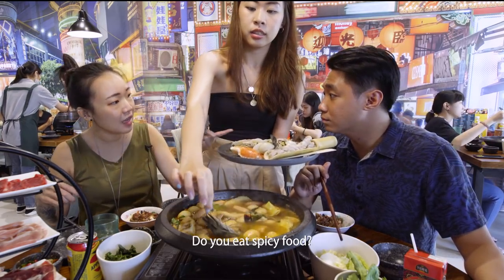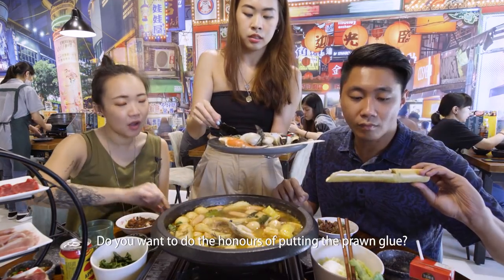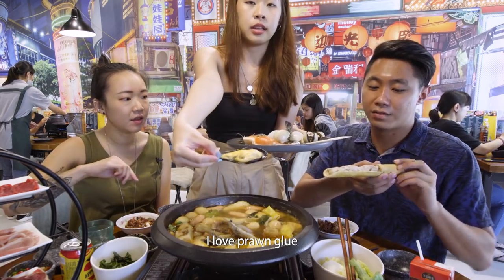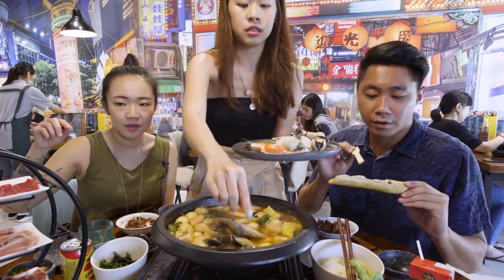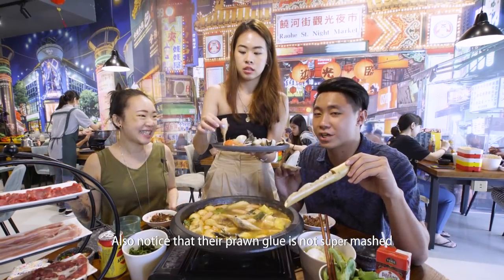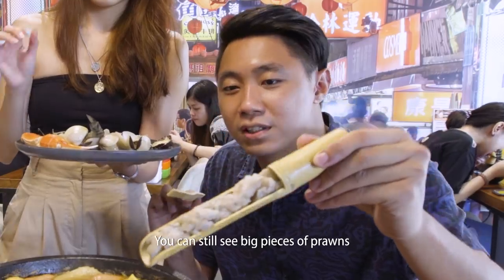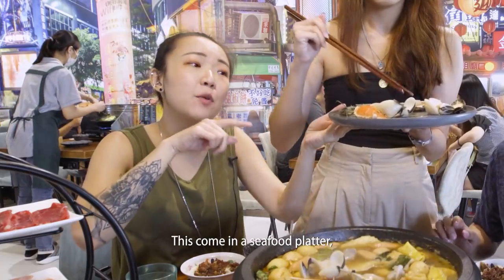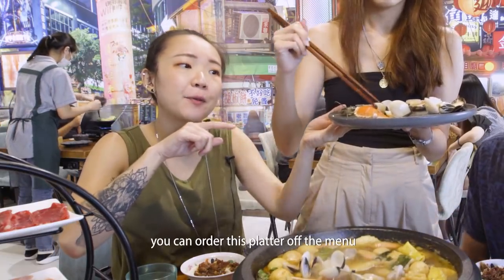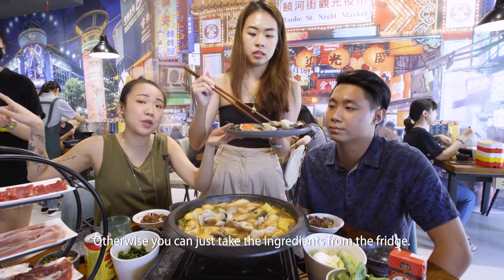Do you want to do the honors to put the xia gao in? I love xia gao. Also notice that their xia gao is not mashed until super mashed inside. You can still see big pieces of prawns. This comes in a seafood platter, so you can order this platter off the menu. Otherwise, you can just take all the rest of the ingredients from the fridge.